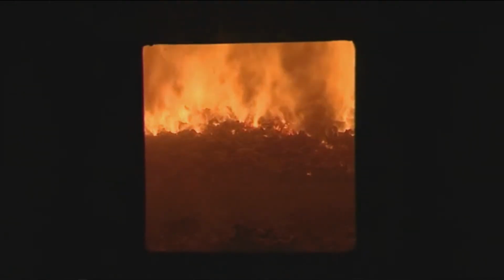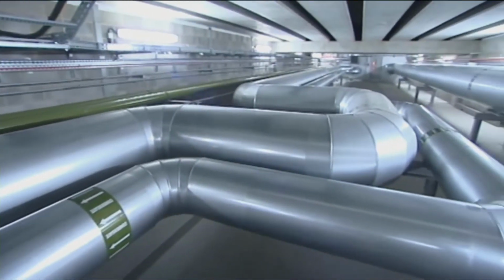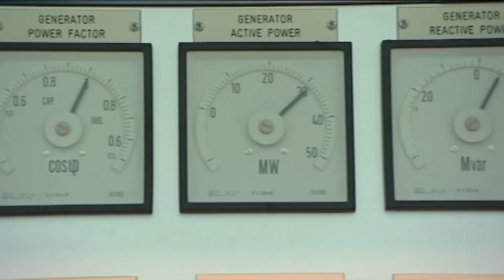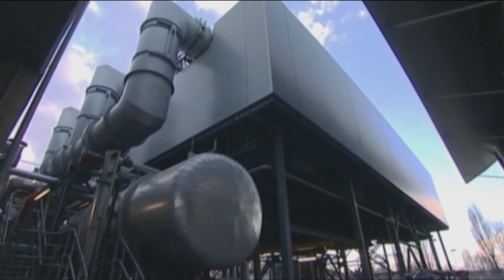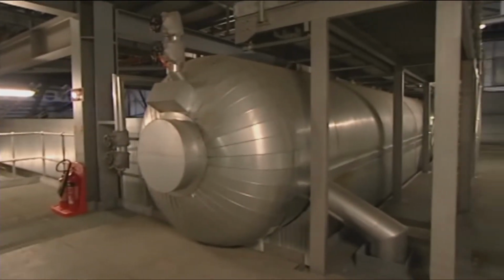It typically burns at 850 degrees Celsius for at least 2 seconds. This creates the heat to produce power. It turns water into superheated steam, which drives a high-pressure turbine to power an electric generator. Once the steam has done its job turning the turbines, it is condensed and returned to the boiler.